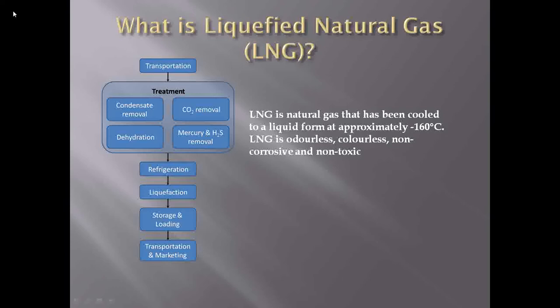The natural gas extracted from the underground reservoir contains minor amounts of water, carbon dioxide, and mercury, and these components need to be removed before the natural gas is liquefied. The liquefaction process enables long-distance transportation and storage of the natural gas. Specially designed ships, which are called LNG carriers, are used for LNG transport. At the receiving terminal, the LNG is then regasified and distributed as a pipeline gas.